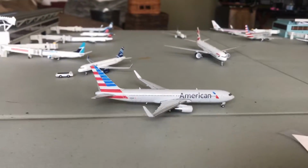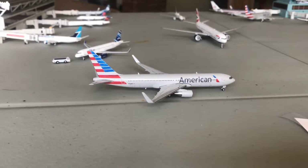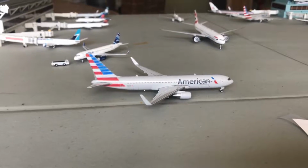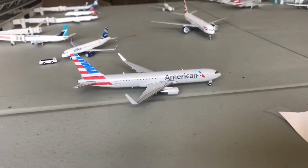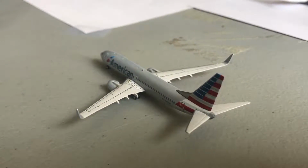767-300, service to, I forgot how to pronounce it. Well, I think I already had the flight to Maui, but this one's heading out to, I think it was the one we started with the L. I forgot. I don't even know how to pronounce it. Sorry about that. American Airlines Boeing 737-800, service to Ontario.